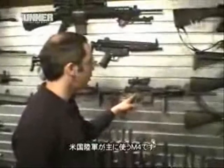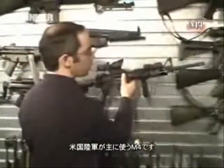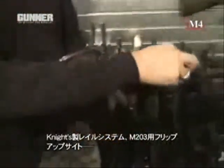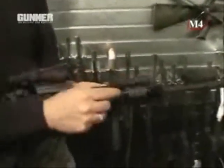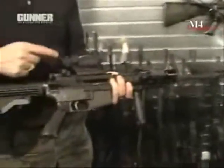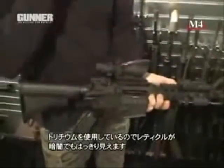This is the current configuration of the U.S. Army. It's called the M4. It has a Knights rail system, a flip-up sight for an M203 grenade launcher, a flashlight, a 14.5-inch barrel, a Trijicon ACOG scope with a radioactive tritium so that you could see in the dark.